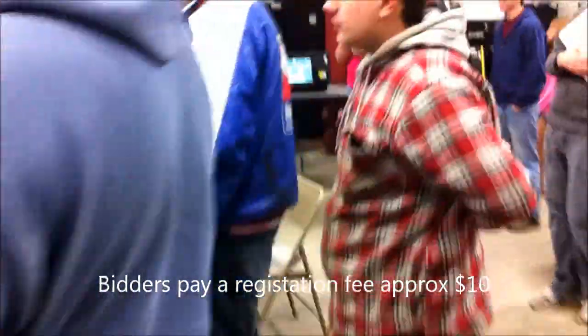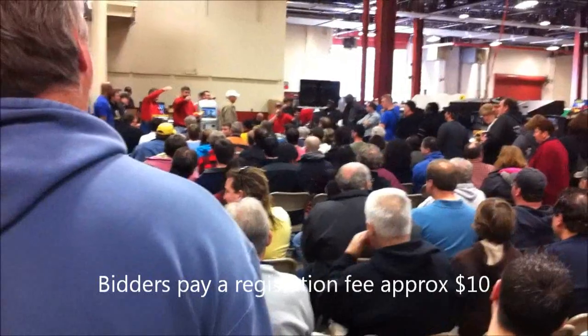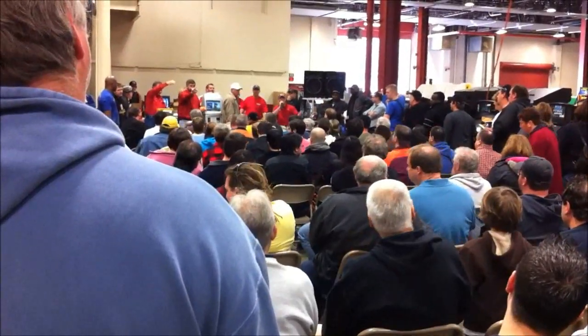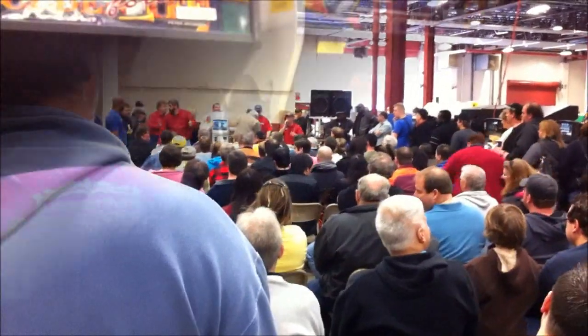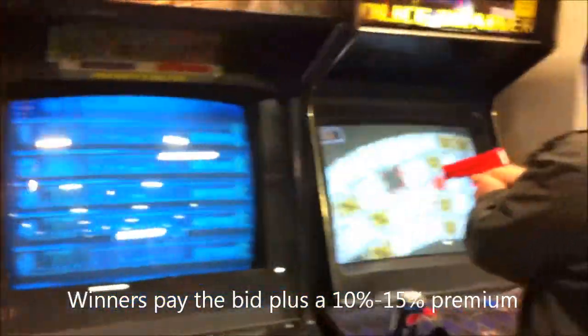Many auctions collect a bidder's fee to register, which is usually around $10. They'll give you a card or a paddle with your ID number on it so you can bid. If you aren't registered, you won't be allowed to bid on the machine. If you win the machine, you'll immediately pay the cashier the price plus a premium of around 15%. Some auctions will knock off 5% if you pay cash. This is how the auction makes its money.